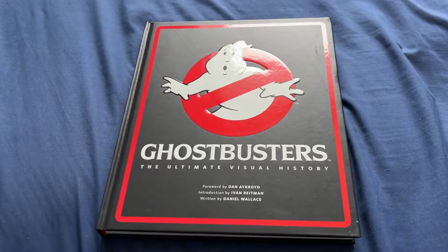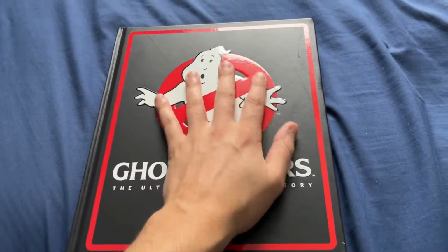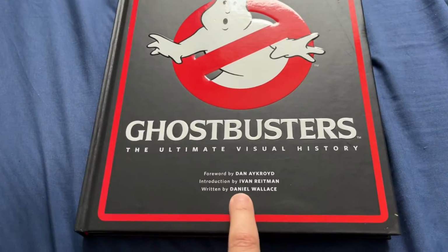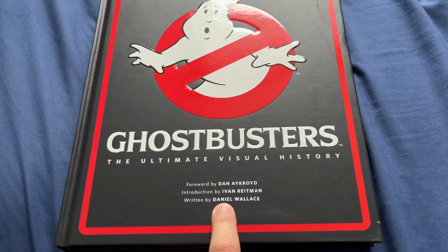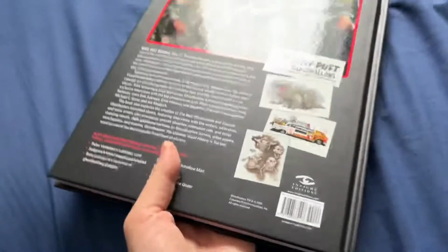Today we're going to look at Ghostbusters: The Ultimate Visual History. This is from Insight Editions. It's just a beautiful coffee table hardback book, featuring a foreword by Dan Aykroyd, an introduction by Ivan Reitman, and written by Daniel Wallace. So we flip this over here.